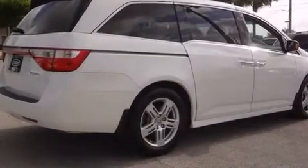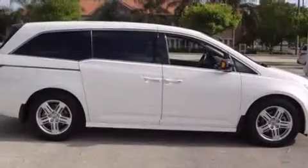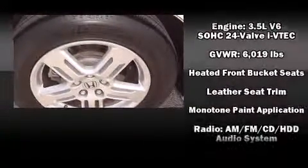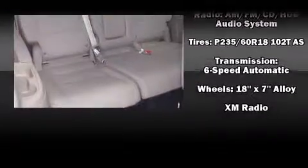Honda also prioritized safety and security with features such as dual front impact airbags with occupant sensing airbag, head curtain airbags, and four-wheel disc brakes with ABS. Brake assist technology provides extra pressure when applying the brakes. A Carfax history report indicates just one previous owner.